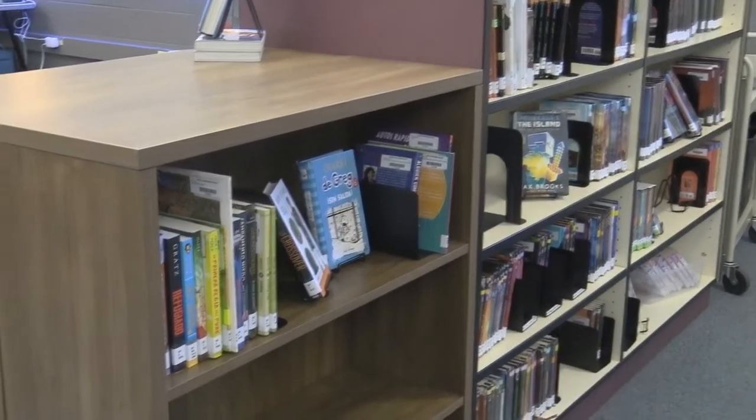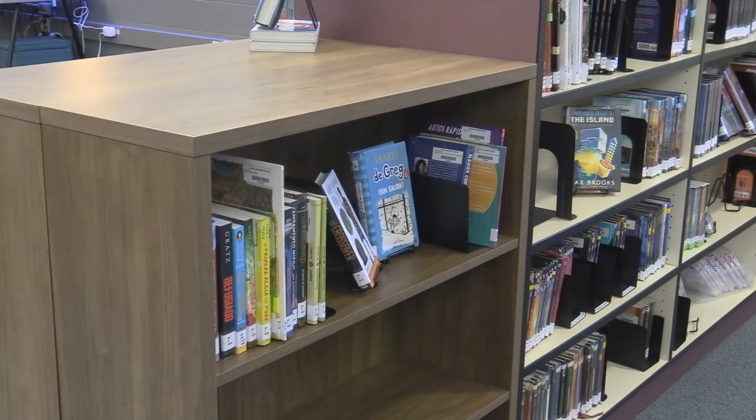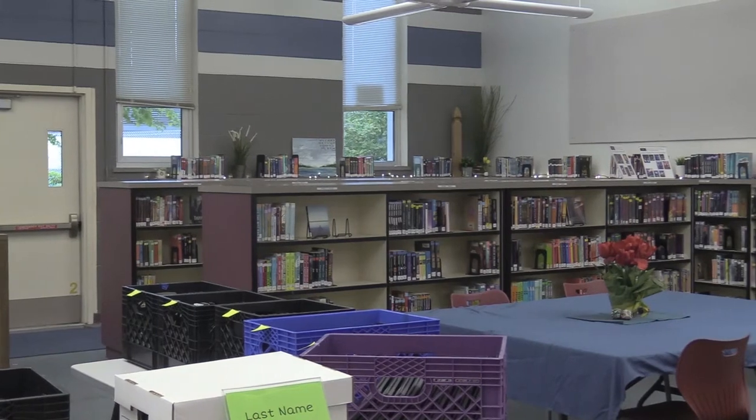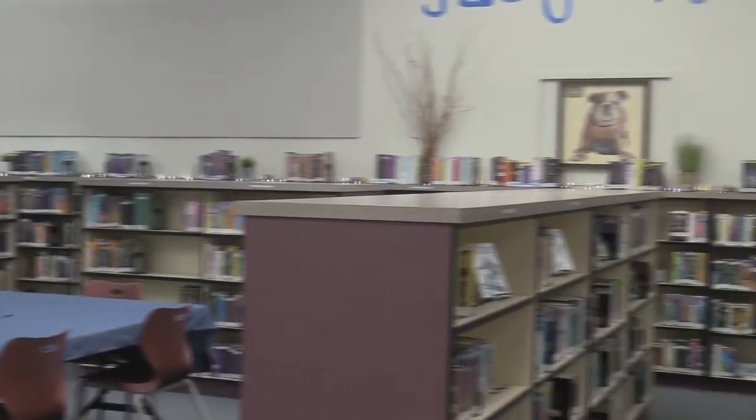Coming around the corner, we have a section of books that are in Spanish. That means they are written in the Spanish language. We have fiction and nonfiction Spanish books. The other half of the library is dedicated to fiction. It is all this section in here.